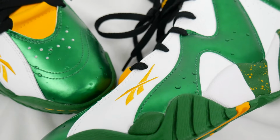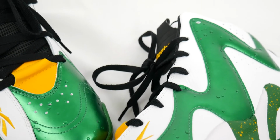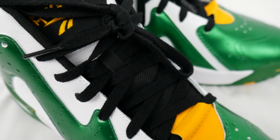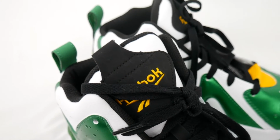Again, part of the Supersonic jersey accent is gonna be that yellow. Now we're gonna get another piece of that yellow right here at the edge of the eyelets, so that's where your laces are gonna start. We're gonna have a nice bright yellow color to break up the green and white. And the laces are gonna be done in a flat black. Again, you can go ahead and change them out for that yellow I just showed you.